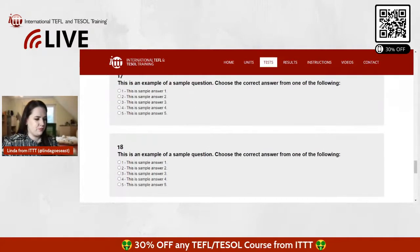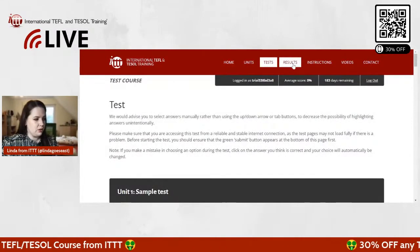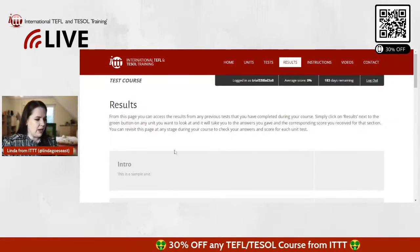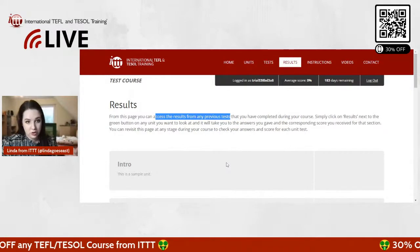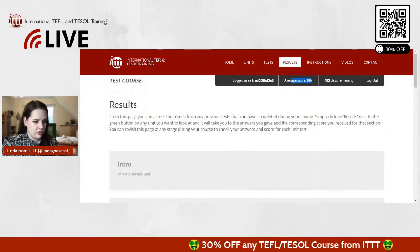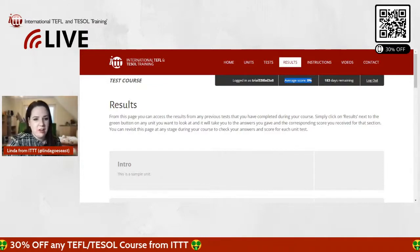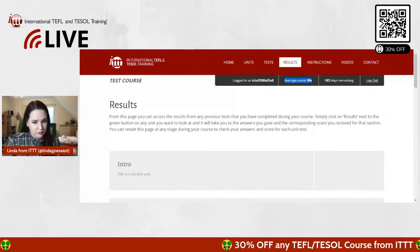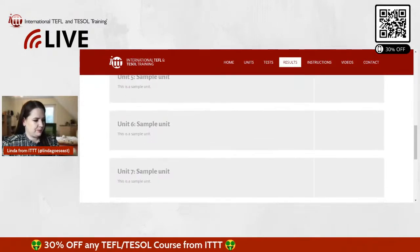So yeah, and then you can also go to results up here. And we don't have any yet, but this page is where you can access the results from any previous tests. So you can check in your progress and check your current average score. You'll also see that up here so that you always know exactly where you're standing. If you're under 75%, you maybe need to put a little bit more work into it, be a little bit more careful on your next tests, but that should all work well.